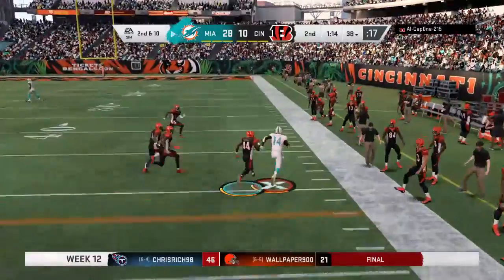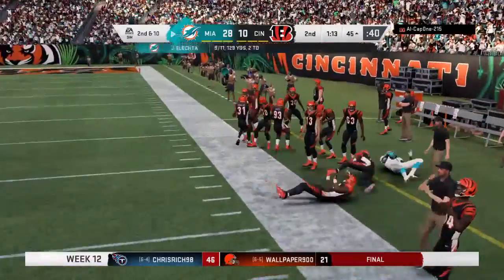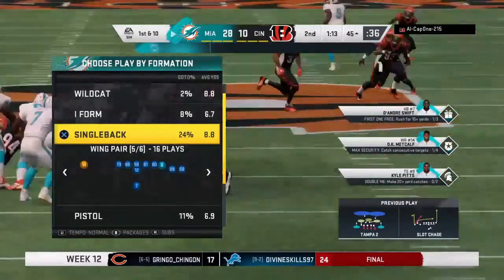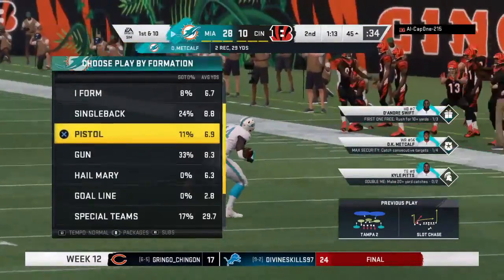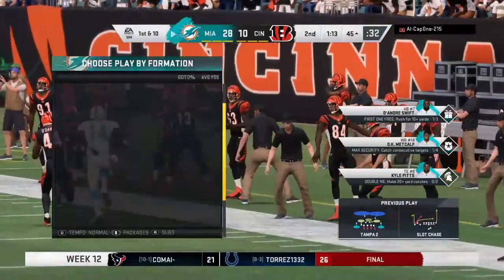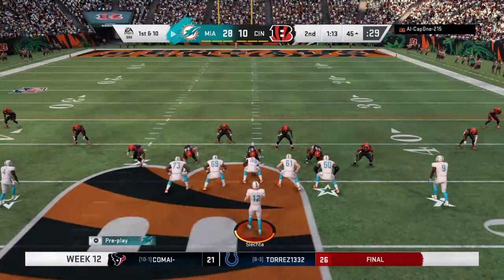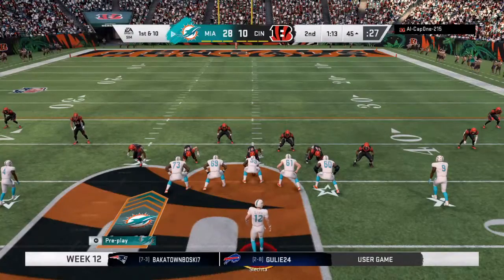He'll find Metcalf. The catch and run, good for 18 and a first down. I think that's a big pickup for a first down, because when you run a drag route against zone, you're sometimes asking for trouble because you might run into a defender. Yeah, well, there they ran into a first down.